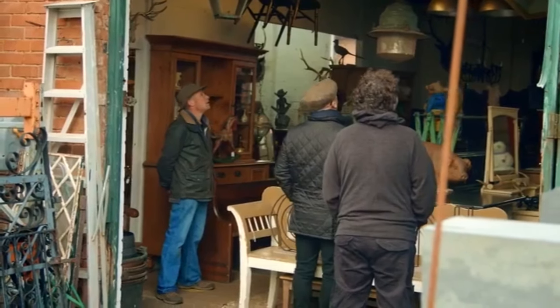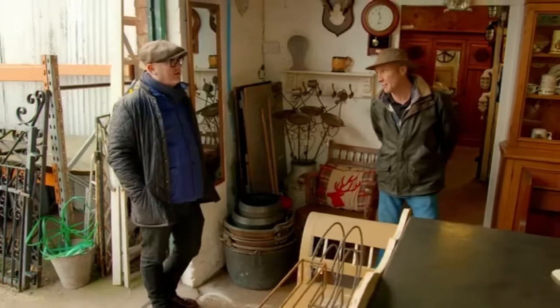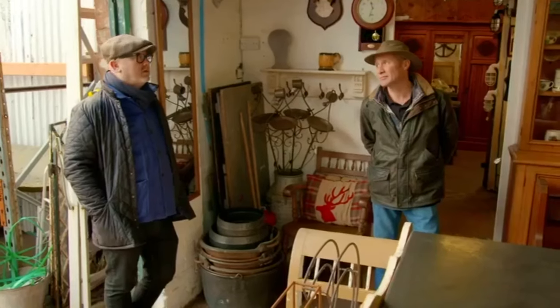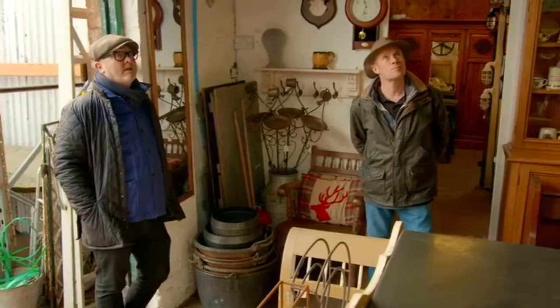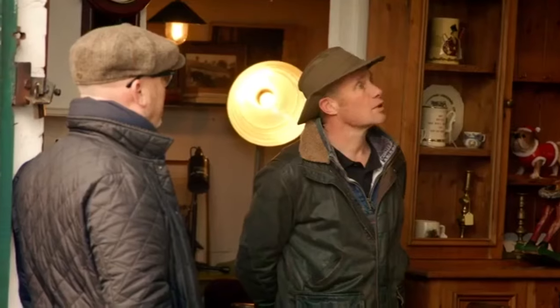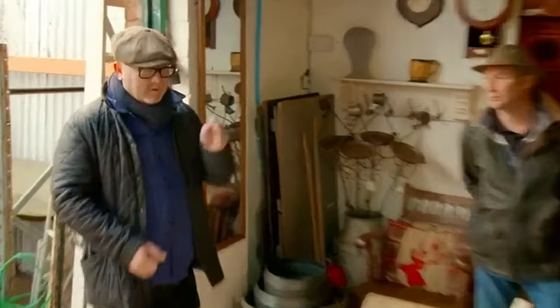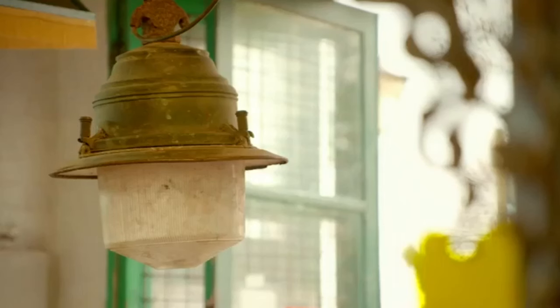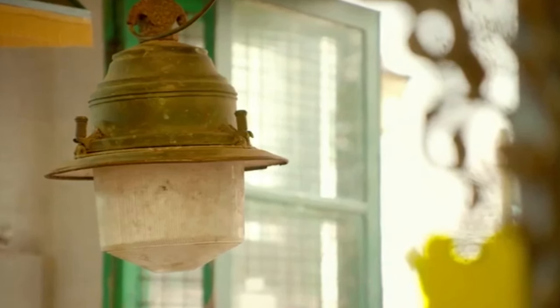What are you asking for that dirty, manky old chicken shed lamp? I'd like a couple of hundred for that one. Do you know, I looked at it and I thought, that's 150 quid. Right. Do you want to meet in the middle, say 175, or are you stuck on 200? We could have a deal. Sure? Yeah. 175. So, we haven't even got in yet. I know. There you go. That's the close. Lovely. There is money to be made there. That is a whopper. That's a really cool thing.